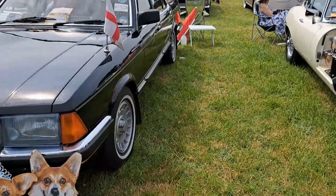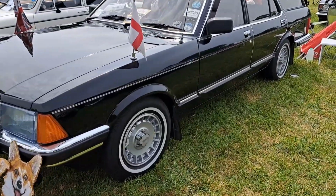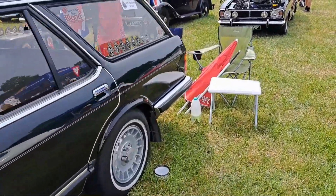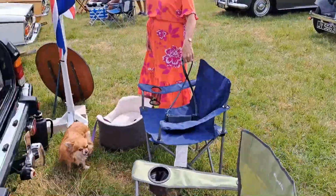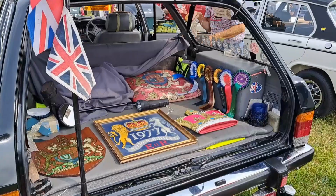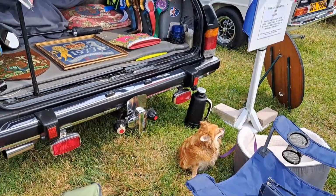Wonderful. White wall tyres. Royal family did have, I think, at least several of these actually. This is quite a late one on the C. They finished production in 1985. And we've got all kinds of just things, sort of memorabilia things in there. And a little friend down there too.